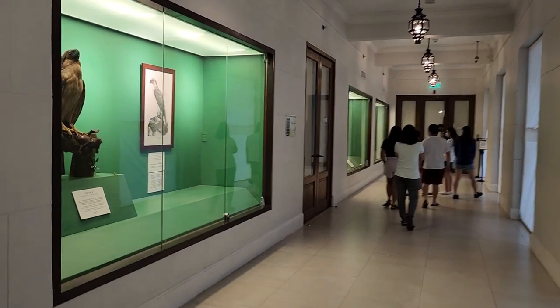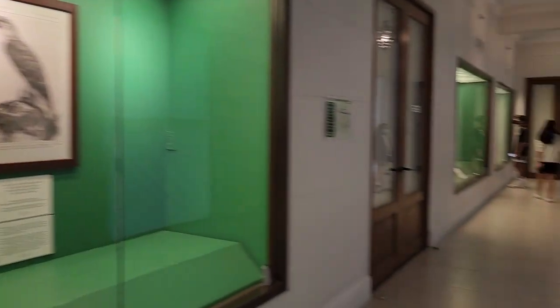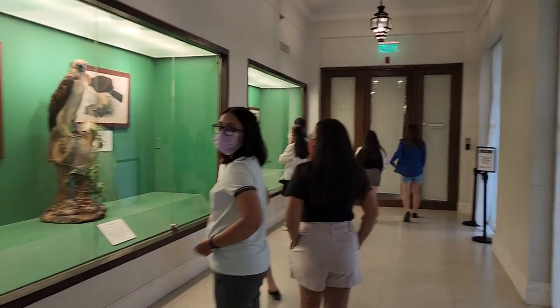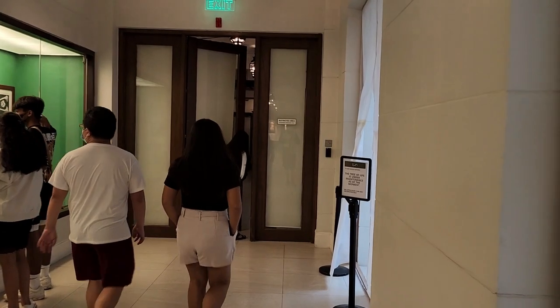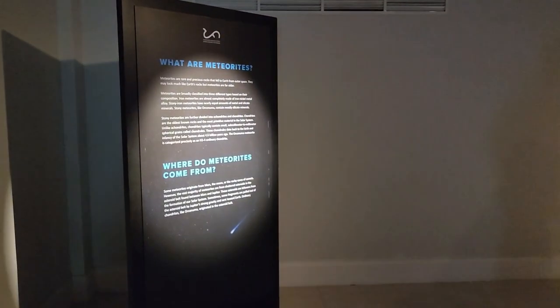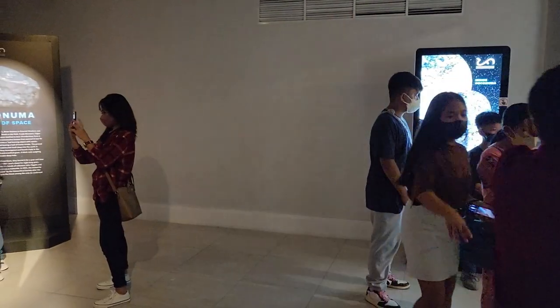So this section is, I think, for the Philippine eagles. So they are probably the dead Philippine eagles. Tapos ginawa silang stuffed. Okay. Dead end. Where do meteorites come from? What are meteorites? So this exhibit is very nice.